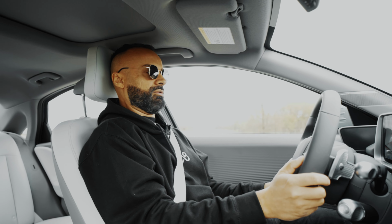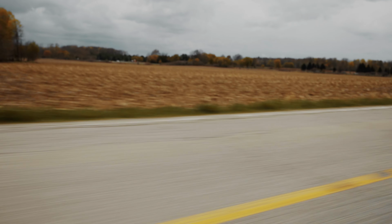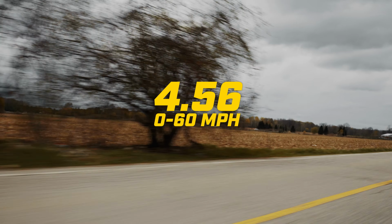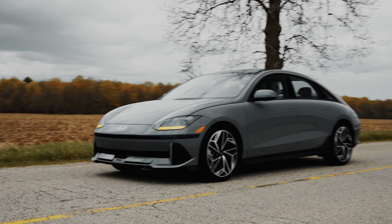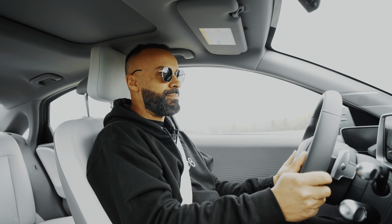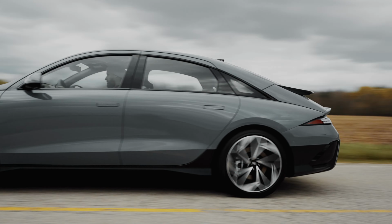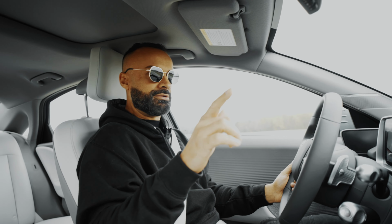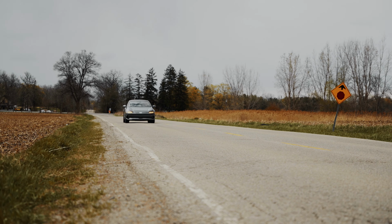Ooh, wow. Smooth and quick. 4.56 to 60. Let's try that one more time. So I forgot to mention, I have 73% battery, not 100%. So let's try. It's not like I can do anything. I press the brake, gas, nothing. So just gas the ground, take the foot where the brake is, and move it. 4.48. Ooh, baby, getting faster.